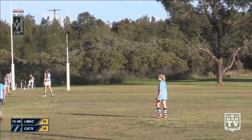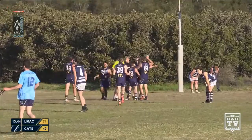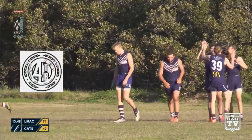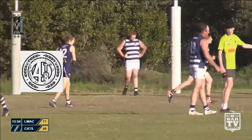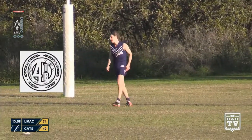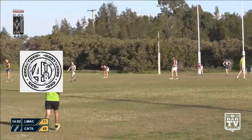Yes, I think that might be it for Macquarie. That takes them through to about a 4-goal lead. So that'll make it pretty hard for Muswellbrook to come back. I think Macquarie guys are looking a bit more confident now.